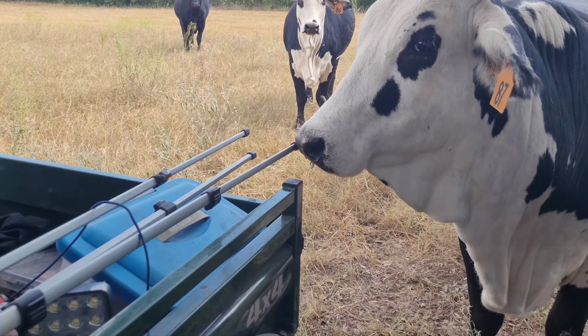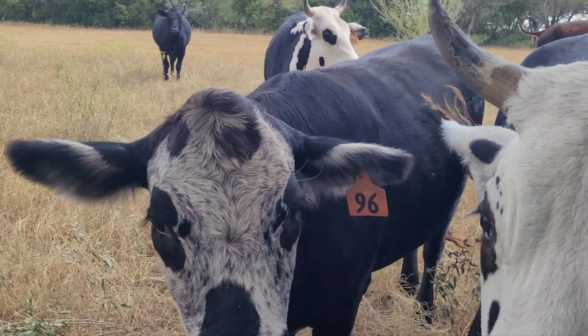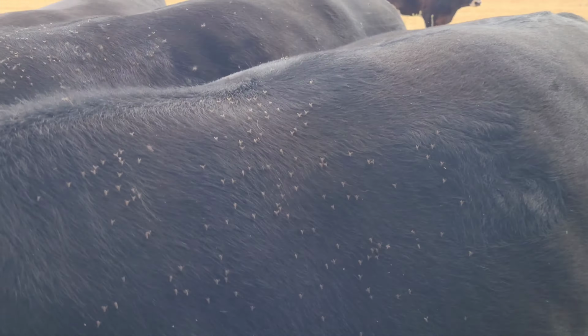Alright guys, I'm getting set up here underneath this shade tree. And I'm going to get these tubs out. And I'm going to get some dewormer on these guys. And we'll see how this goes. Three scoops of corn in each bucket and a few cubes in each bucket.